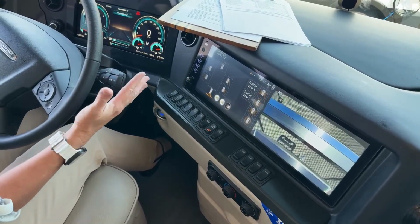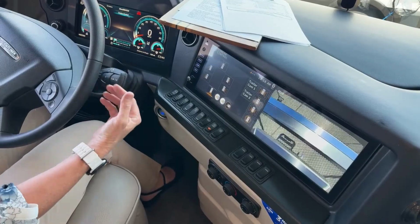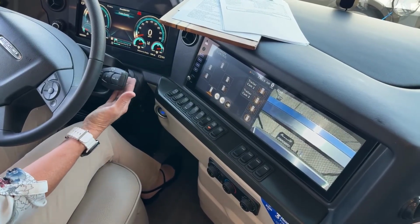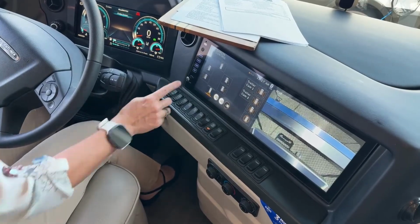So if I'm going cross country and I don't really need a lot of low-end torque, I can go ahead and have my shift points be a little bit earlier, if you will. So I've got better fuel efficiency. So, all nice features.